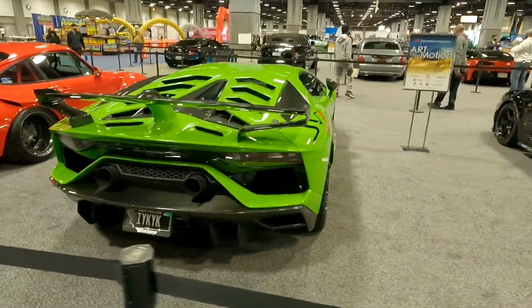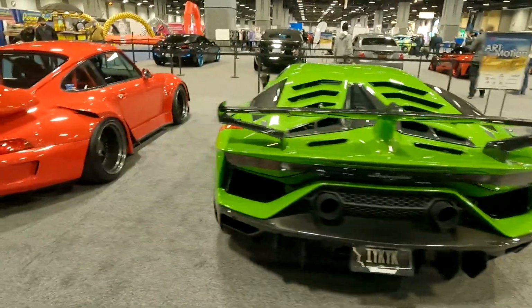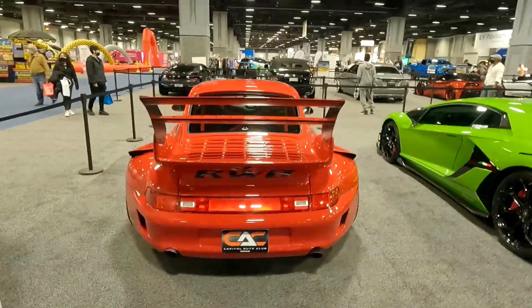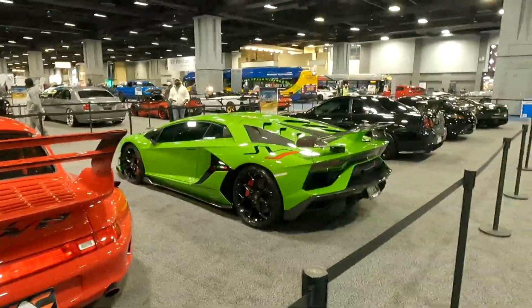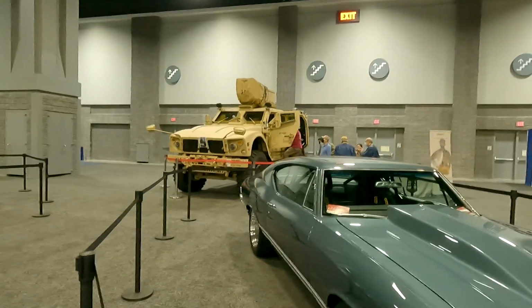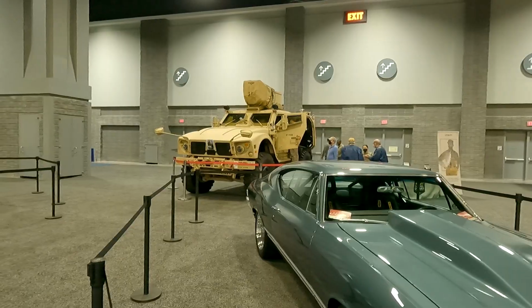If you know, you know. Capital Auto Club, you do some nice shit. And Savage Garage, you do too. We've seen you nerf fighting. People can get inside of the big boy.